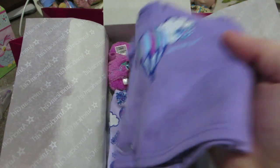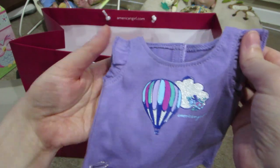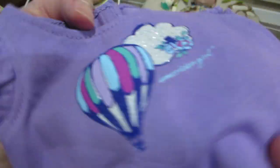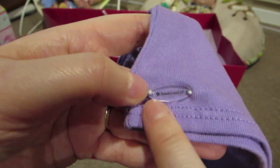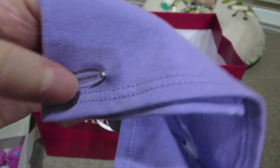Open it up. So it is purple pajamas, which, you know me and purple. It's a sleeveless top, but it has little ruffles at the edge of the sleeve, and it's purple, and then it has a cloud with some flowers, and this beautiful hot air balloon, and it even has some glitter in there, and it just says American Girl. And then of course they always have these little sewn on emblems of American Girl in the corner. I think most of their stuff has the sewn on emblem. Sometimes it's embroidered, sometimes it's a metal one. This one is a plastic one.